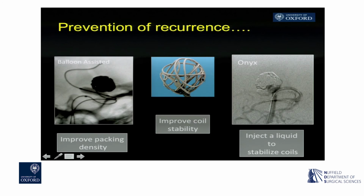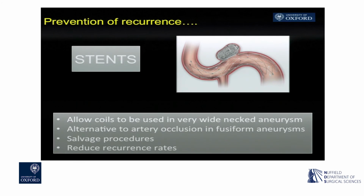Another was to coat the coils with something that would stabilize the clot that forms around them. And polyglycolic acid was tried and it took a long time to prove that it didn't work or only worked marginally. Engineers redesigned the coils so that they interlocked together better and formed a more stable ball. And we injected liquids to try and stabilize the coils and to prevent them compacting. None of these have solved the problem, but they have improved the technology and reduced the recurrence rate. But what was the game changer here was stents.